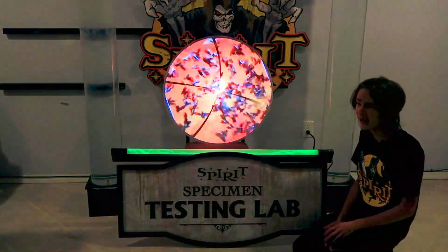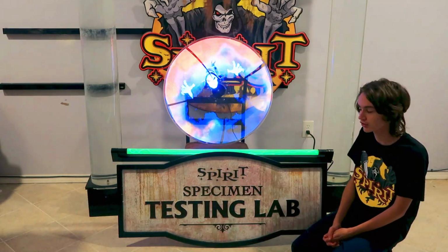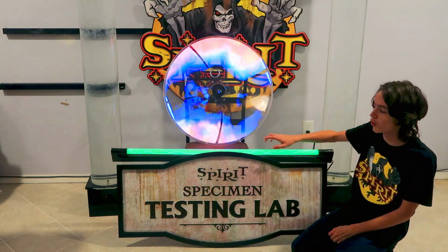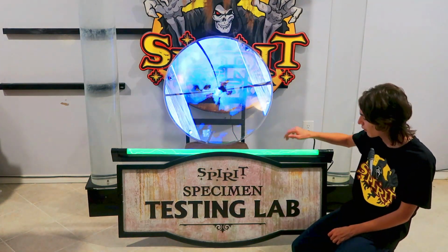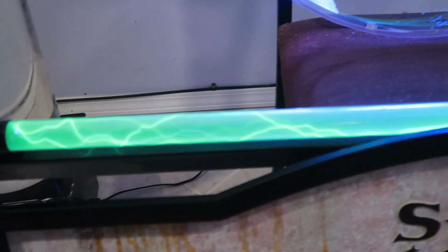Now, I wanted to get a green one more than a blue one, just because a lot of you know I like green a lot more, especially for a lab. I think green works better. So I didn't really have any interest in the blue ones, but I definitely wanted to get one of the green ones, and I was able to do that, and I'm very happy I was, because they were only $10, and $10 for this was a fantastic price.